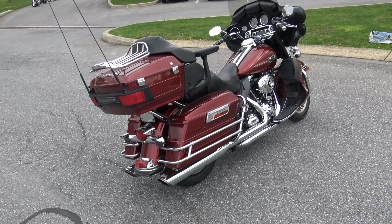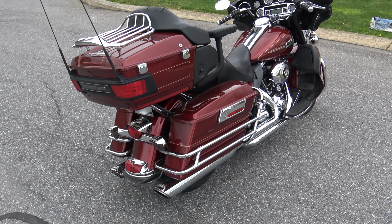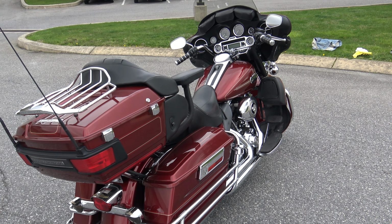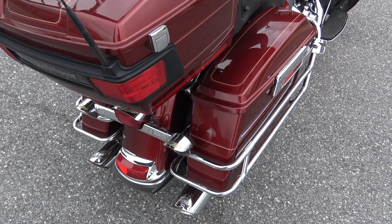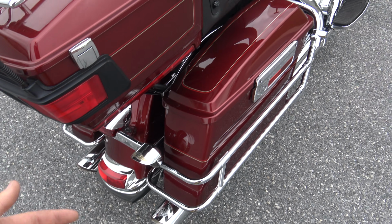Guys, this was dealer maintained. It was owned by an individual, but it was maintained at 2 specific dealers that we worked with. That's really nice. That's huge when you have 78,000 miles. You know that they maintained it at a Harley dealer. They weren't trying to do things themselves too much. They were taking it in and getting their oil change and getting everything maintained.